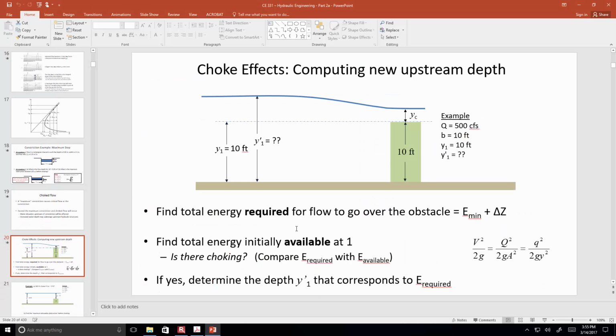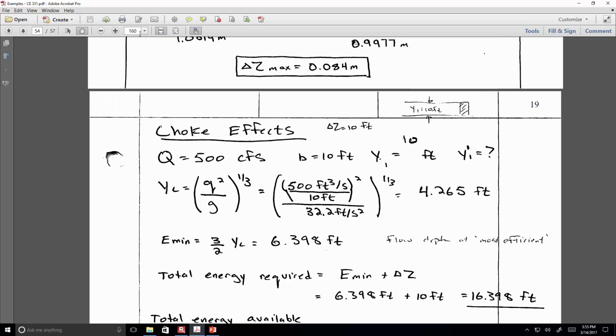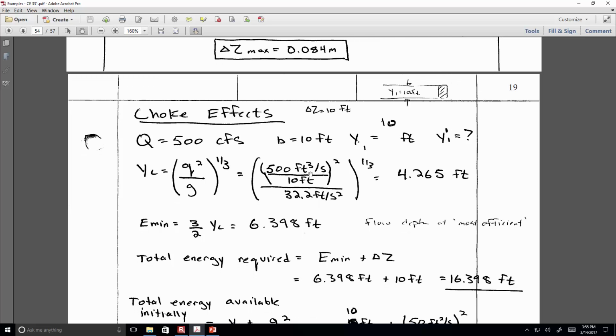So let's take a look at that, the total specific energy required to get over the obstacle. We've got our critical depth that's calculated based on the flow per unit width. So we've got some critical depth, and then we say the minimum specific energy is 3/2 of the critical depth. So this minimum specific energy is how much energy is required just to pass the flow above the obstacle. And so the total energy required is the obstacle height of 10 feet plus this minimum. So we need 16 feet of energy.